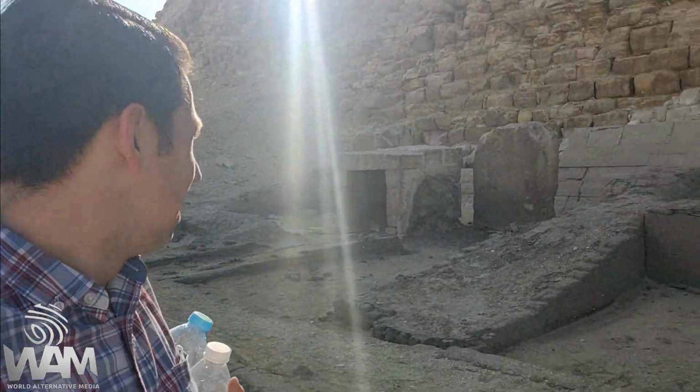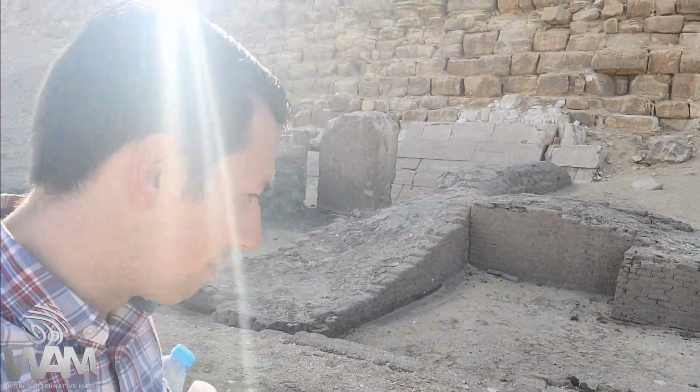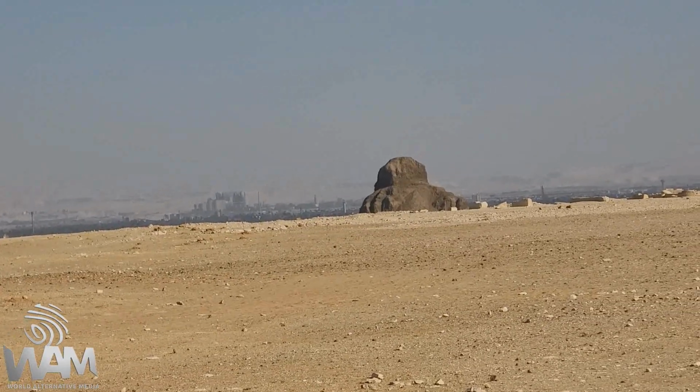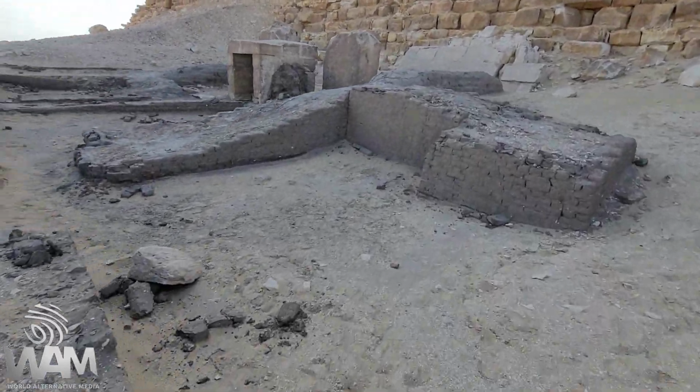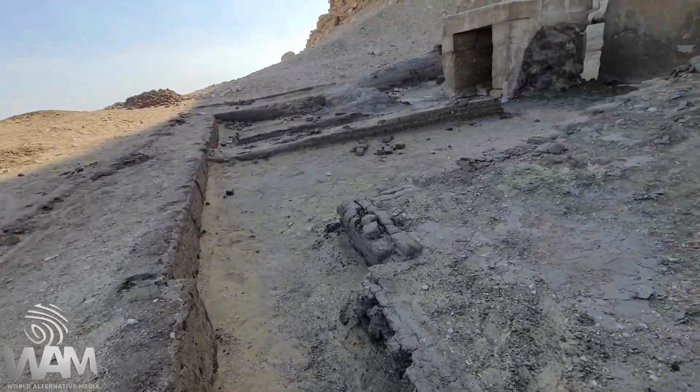Now here we see a recent excavation that I saw was just beginning in a Brian Forrester video from 2019. It's a giant slab of rock over there and a whole lot of mud brick, very ancient mud brick. And this mud brick does not hold up very well. Ask the Black Pyramid in the distance. Don't step on the brick, it falls to pieces after thousands of years.